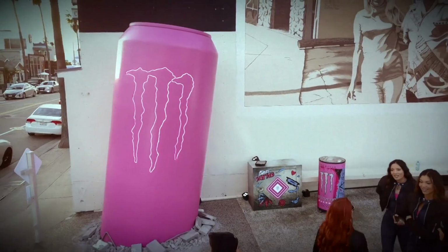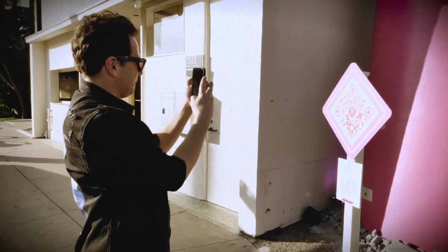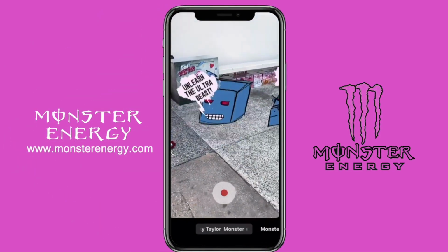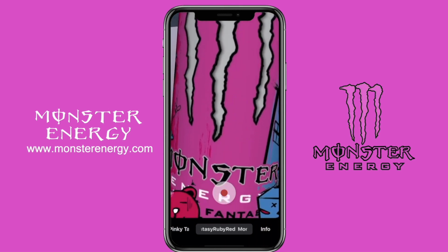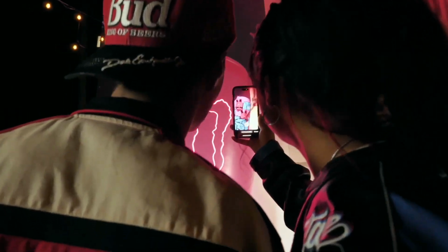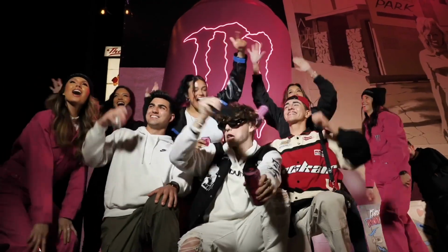It appears just as a physical 12-foot can, but actually after unlocking the scene just by scanning the QR code, you see the artwork that's featured on the actual can in stores come to life on the can with the robots and the bunnies from Pinky Taylor that are surrounding you. Guests, if they're curious and discover this, will be able to interact with the can, with the characters. And then with one simple swipe, it reveals what the new label looks like.